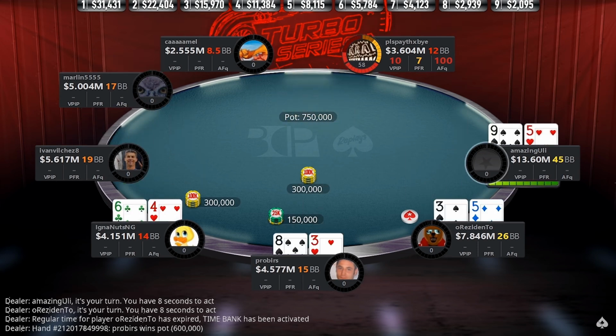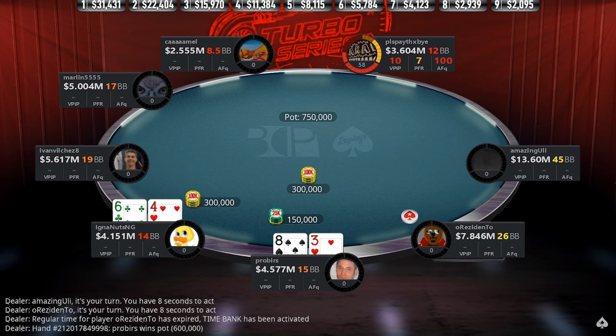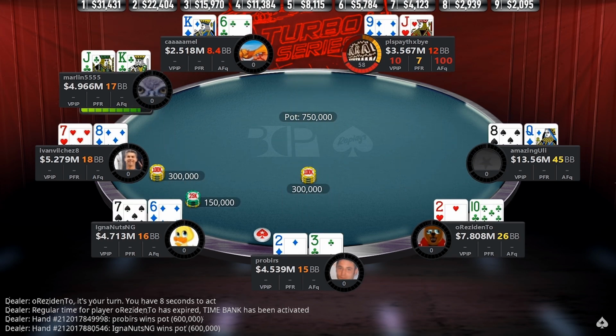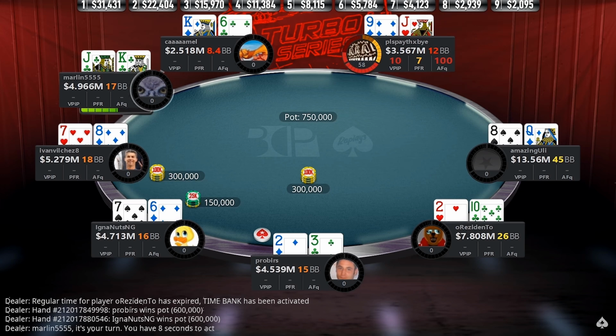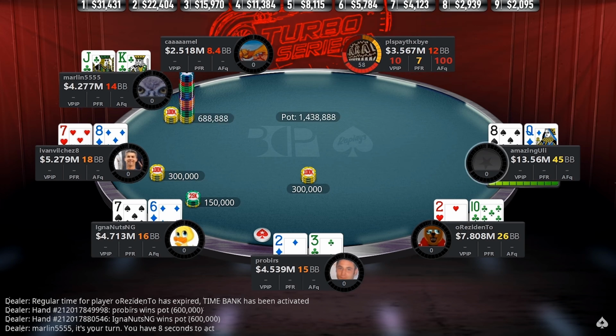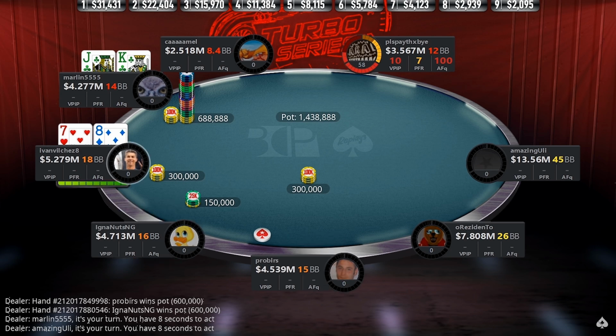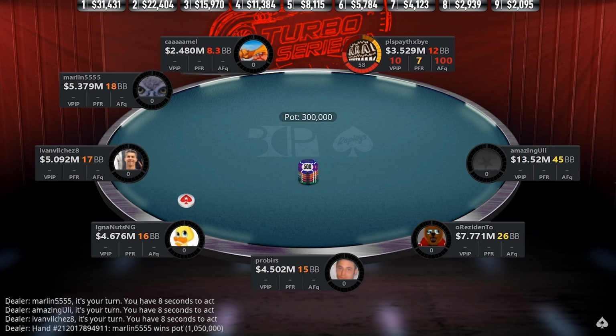Could have put Probris in a real pickle there. Either with a raise non-all-in, go for the all-in. Resident elects just to fold the suited king from the small. King-jack suited for Marlin. Doesn't look like this will be folded. They go for the open. It'll eventually fold around to Ivan in the big blind with 7-8. He'll have a decision if he wants to go along to the flop or not. Just passes on the spot.